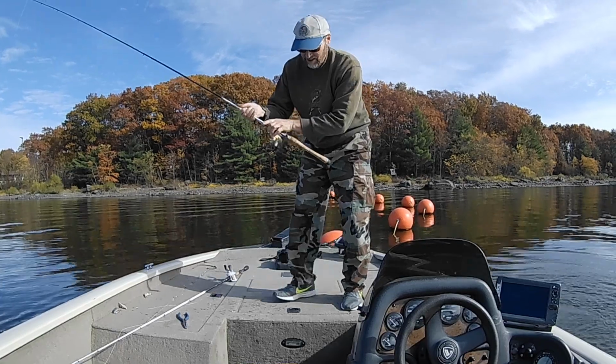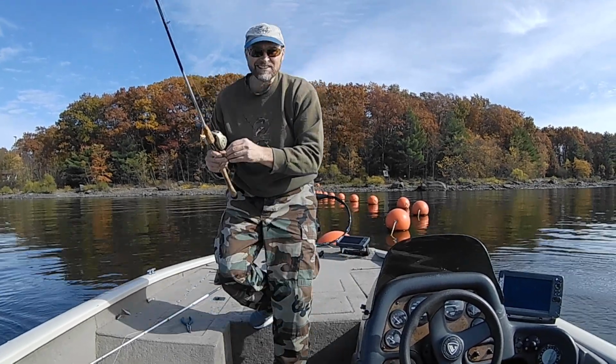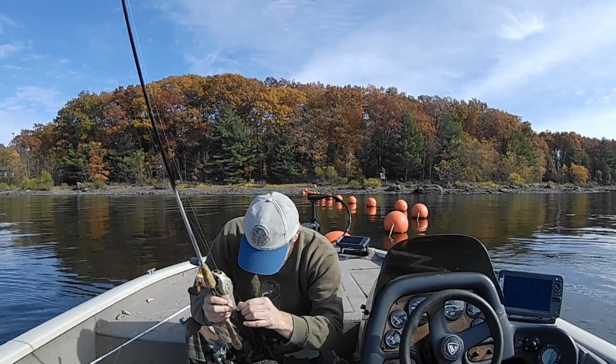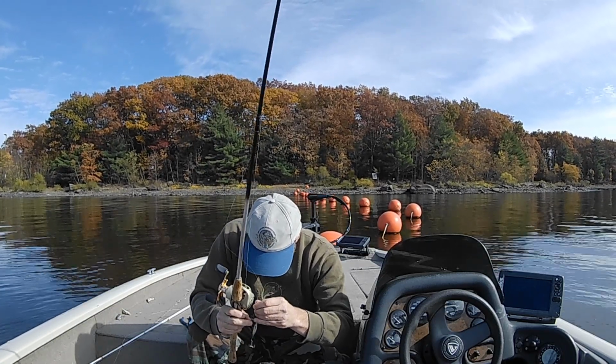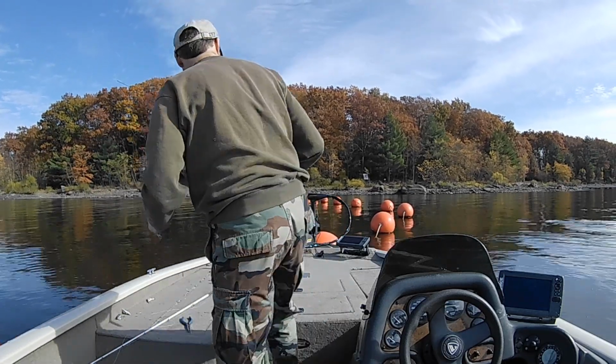That was a smallmouth, and a nice one at that. Well, at least I got to see him. It was about a 4-pound smallmouth. I think we're going to spoon some more here. We got the school excited, I believe. Bunch of bait fish down here. I've got to turn the boat around.